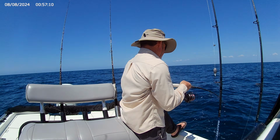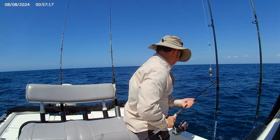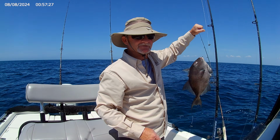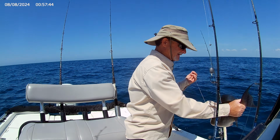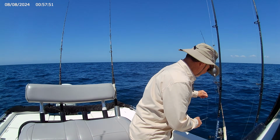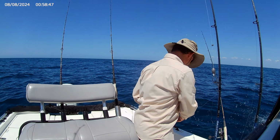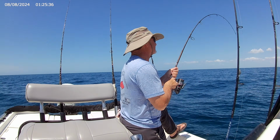Pretty good fish. Pretty good trigger. And he looks like a keeper, so check him on the flat board. Well, he touches 15, but just barely, so I'll release him and maybe we'll get a bigger one and better fish.